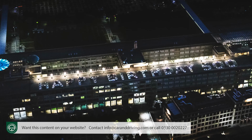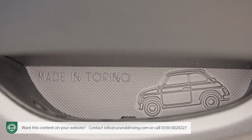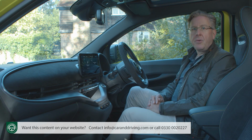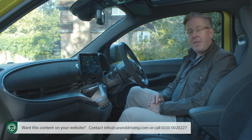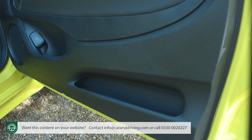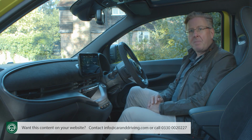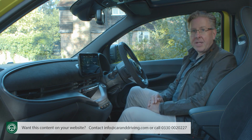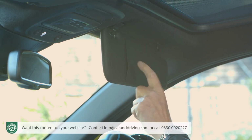A further reminder of this car's Mirafiori plant is found in the Made in Torino mat at the bottom of this door pull, which unfortunately isn't glued down and moves around to the touch, so failing to deliver the sense of solidity that moniker's presumably supposed to convey. Talking of irritations, the door pockets are tiny, and legions of possible female owners will share our slight annoyance that the vanity mirror has been fitted to the passenger side sun visor rather than on the one used by the driver. But you get a huge glove box, and that driver's sun visor has a useful ticket flap.